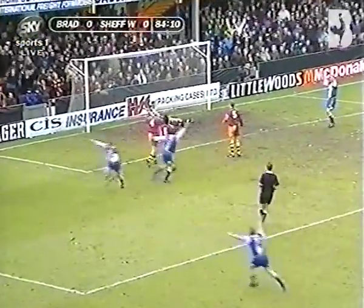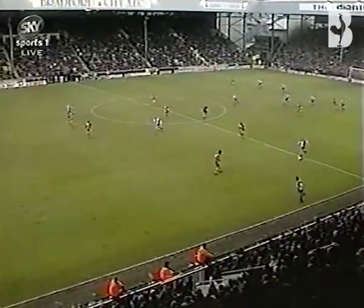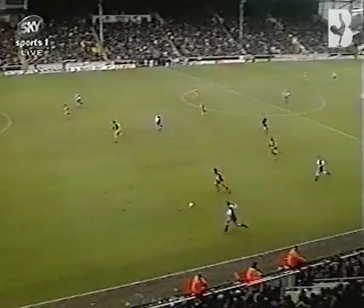Humphreys, deflection off Moen. The luck of the cup. It goes Sheffield Wednesday's way. But Richie Humphreys will be happy to take the credit, though the deflection of Nicky Moen was responsible for a goal here that might well be a winning goal.